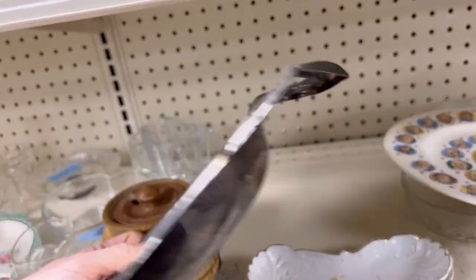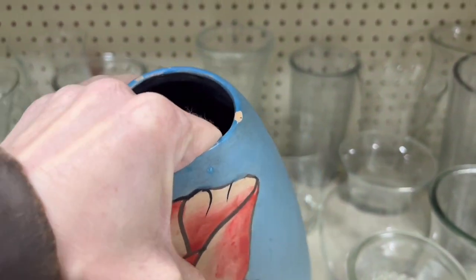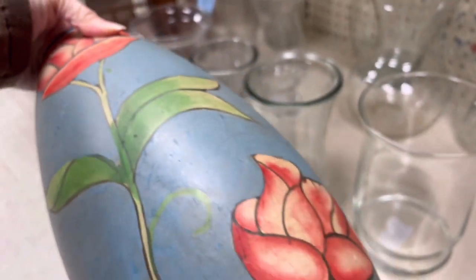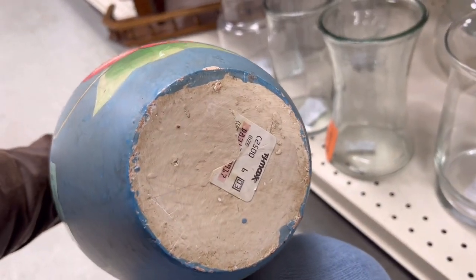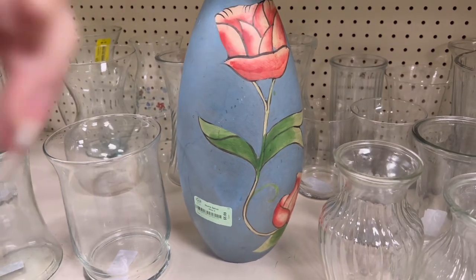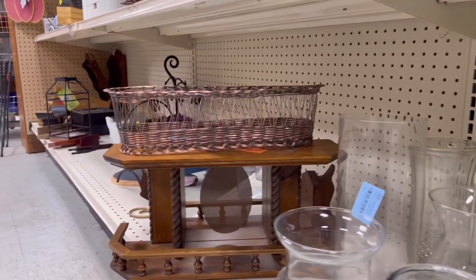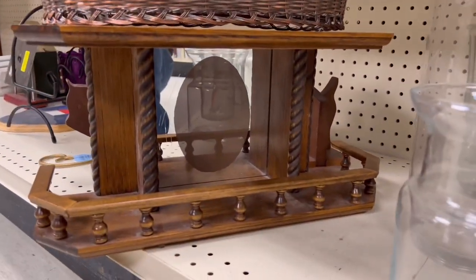I think it's a good idea to always shop around as a vintage reseller because there are so many reproductions anymore. Like this vase, if they hadn't left the TJ Maxx sticker on it, I possibly could have thought it was old. So be sure to check out Hobby Lobby and TJ Maxx and places like those to kind of see what reproductions they are making.